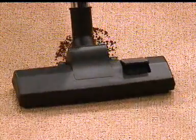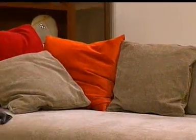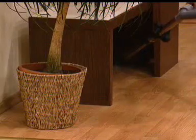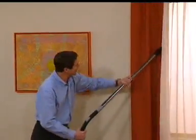Attachment heads for normal floor vacuuming, a small head for keyboards in tight areas, a fabrics attachment, a liquids attachment and a telescopic extension for those hard-to-reach areas. You can clean those hard-to-reach corners and all your floor surfaces, furniture coverings and curtains.